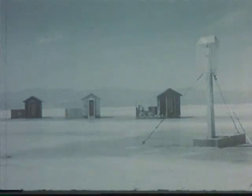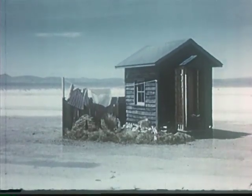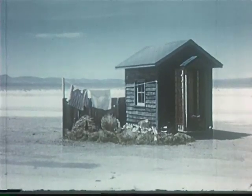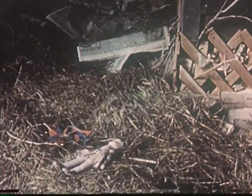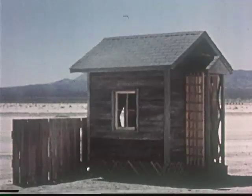Three identical miniature frame houses, each with varying exterior conditions, all the same distance from the point of the explosion. The house on the right, an eyesore. But you've seen these same conditions in your own hometown. Old, unpainted wood. And look at the paper, leaves, and trash in the yard. In a moment, you'll see the results of atomic heat flash on this house.